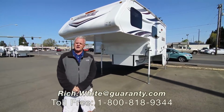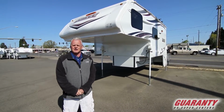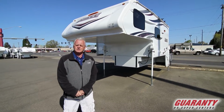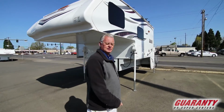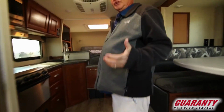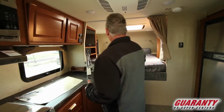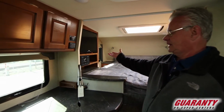Good morning, folks. Today I'm going to be showing you a pre-owned 2017 Lance cab over camper. It's a model 995 for a long box pickup. Let's go ahead and step inside and take a look at some of the features inside. Lance builds an all-season coach. It's got dual pane windows, nice bed, good sized TV with DVD player.